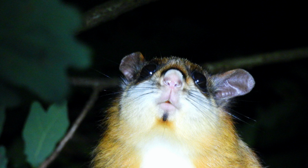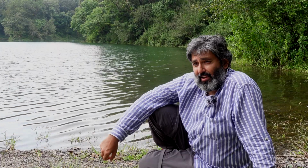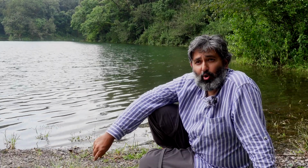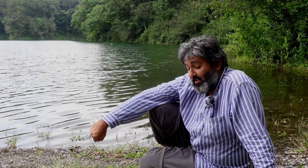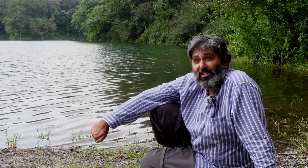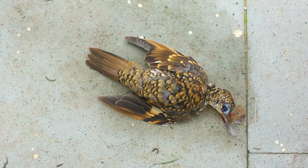Sadly, however, habitat loss poses a grave threat to their survival. And of late, a lot of them seem to be crashing into power lines. They get electrocuted and they die. And that is a problem all over. We found many flying squirrels dead below power lines. So that's tough. But the natural world is always struggling with modernity in that way. We put up power lines. We don't think of the collateral damage that these things cause.